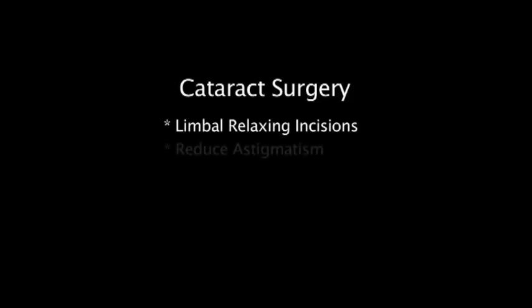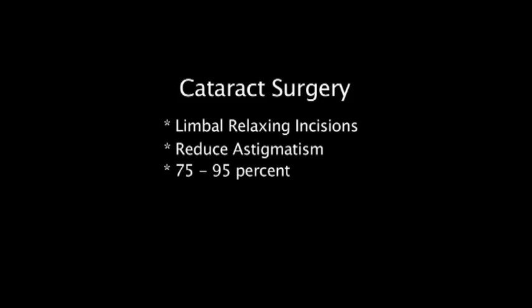When we do the cataract surgery, I've been doing what's called limbal relaxing incisions to adjust patients' corneas to reduce the astigmatism. We can use surgery to reduce vast amounts of astigmatism, so it's quite easy if the special techniques and instruments are used to try to eliminate astigmatism or at least reduce it to a significant degree, 75, 85, if not 95%. This is something we can do at the time of surgery.